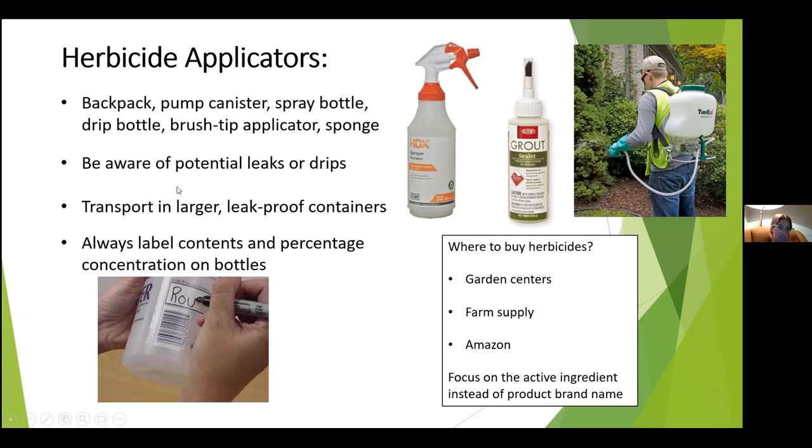It's important to transport them in a larger leak-proof container, like one of those giant Tupperwares. And you always need to label your contents and your percentage concentration, so you know, oh yeah, I already diluted this 50% with water. Write that down so you don't dilute it again. Although sometimes a 25% active ingredient can work pretty well.